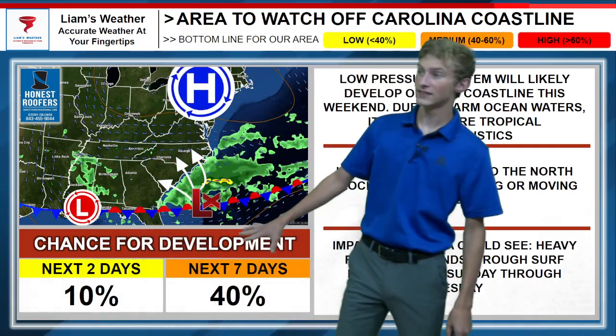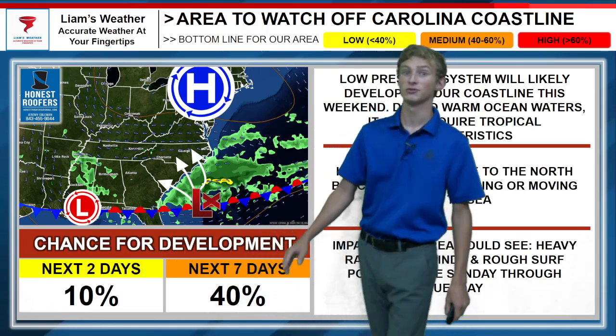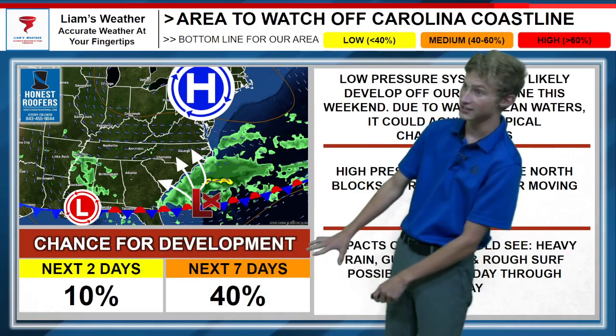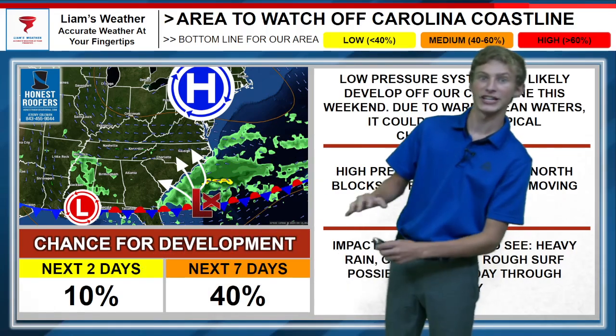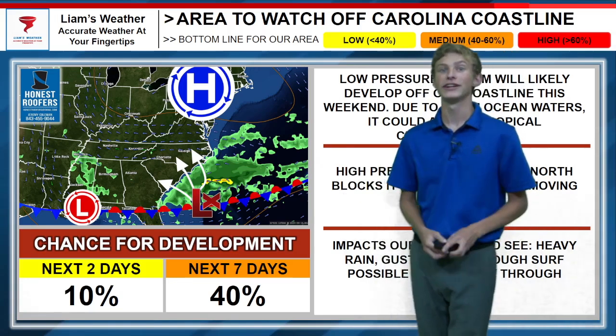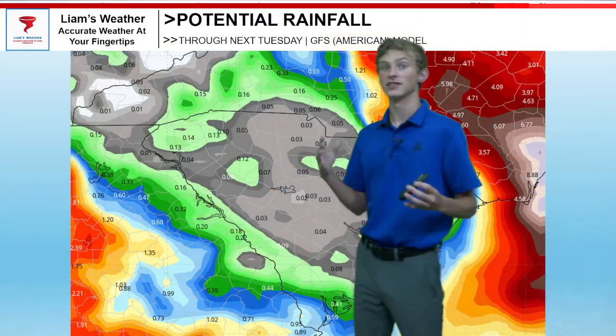And here's the latest chance of development: a 40% chance over the next 48 hours, which is slightly higher than what it was earlier. It was only at a 30% chance. Now it's back up to a 40% chance, but it's not the highest, and it's also not the lowest. So bottom line, it's just something that we need to keep an eye on over the next several days. And let's take a look at how much rainfall is currently projected for our area over the next several days.